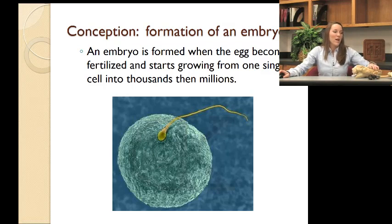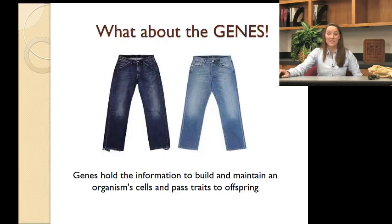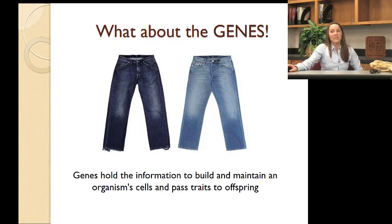Okay, so we have to start from the very beginning with conception, which is the formation of an embryo. And an embryo is formed when the egg becomes fertilized and starts growing from one single cell into thousands and then millions. What about the genes?